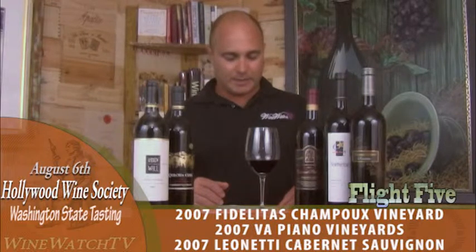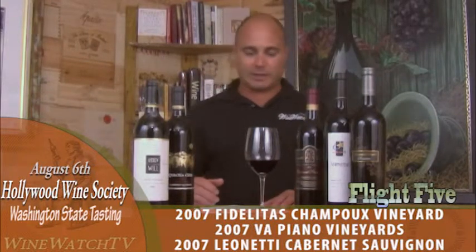Very good wines. But these were supposed to be the best wines made in Washington State. And to me, Leonetti Cabernet kind of lived up to the billing. These other wines really good. Maybe just because they're from small producers doesn't always mean the wines are better.